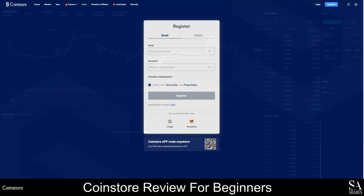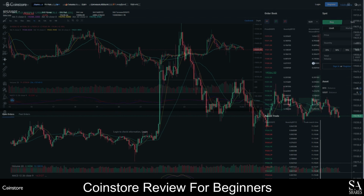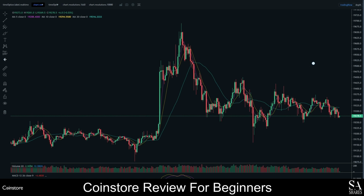There are 4 types of accounts that you can use after you have successfully registered your account. Coinstore offers a spot account, a future account, a future quant account for robot trading, and an earn account for staking. Once your Coinstore account is verified and approved, you can make your first deposit and start trading.